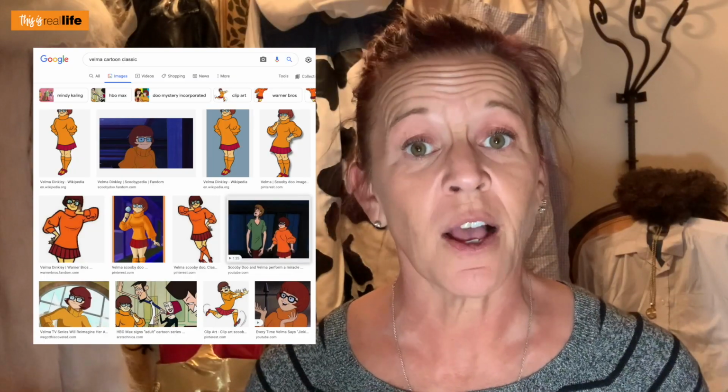When you are planning your Halloween costume, it truly is all about the details. For Velma, for example, you look up a picture of Velma from Scooby-Doo. You take it with you to the thrift store, to the Walmart, to the wherever, and you try to find her pieces of clothing. Now, I did exactly that. Printed out a picture of Velma, took her with me.